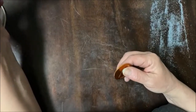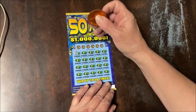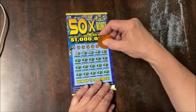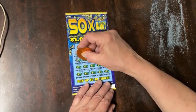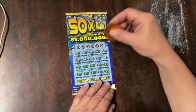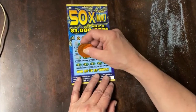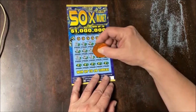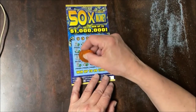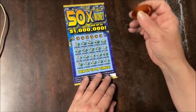Okay. All right. Next is number 017. Come on, symbols. 32, 30, 34, 35, 2, 14, 36, 26, 20, number 1, number 31, 24, number 9, number 11, 19, 29, 12, 16, 15, and 8.